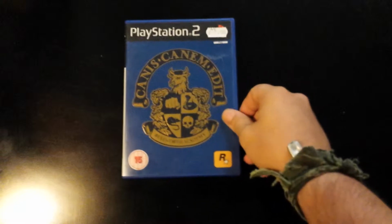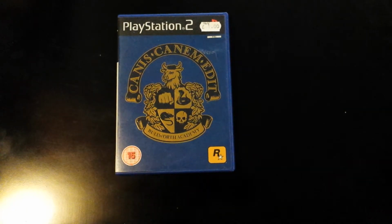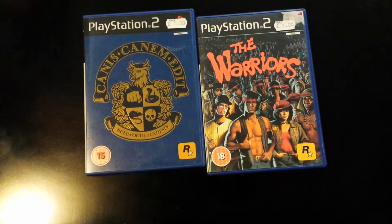And they are Canis Canem Edit, or Bully, or Bully: Scholarship Edition, whichever way you want to look at it. Already had that game, but it's just an upgrade because mine's a bit tatty. The Warriors, this is like the 20th copy of The Warriors. I have no idea why I keep picking up copies of it by accident. It's normally in bundles, or I just forget.